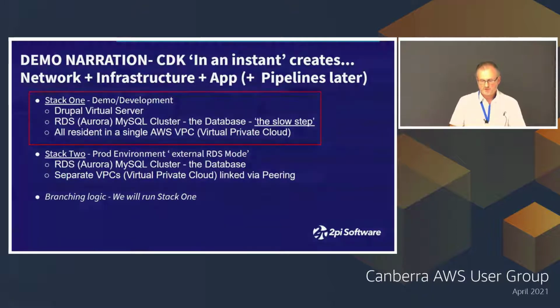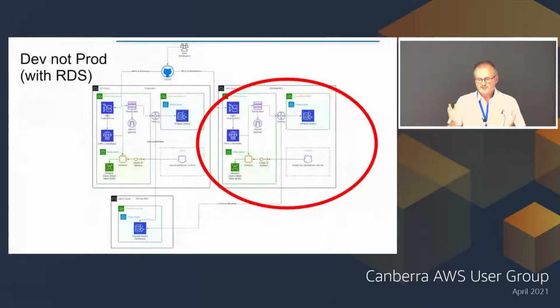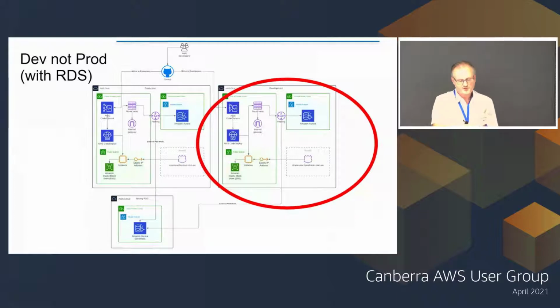Okay, let's move on. To illustrate that diagrammatically, I've cordoned off in red the subset of the potential infrastructure created by the script and identified purely that for dev purposes. Now, I'm not using an external RDS in this instance. Within that cycle there, I'm going to create a database for the purposes of that. And the reason is I just want to make it a chunky demo, if at all possible.